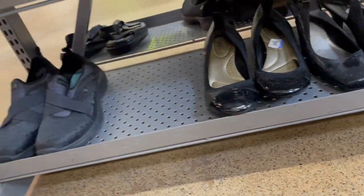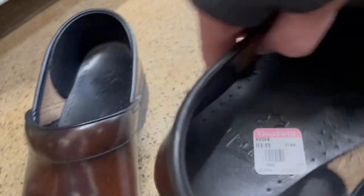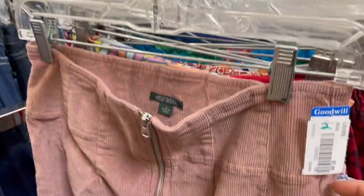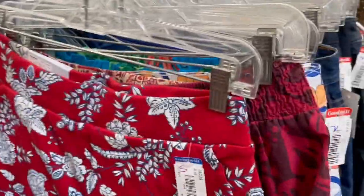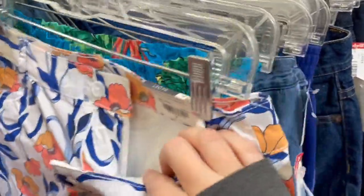Here's another pair of dance coats, but again, they were damaged and they wanted like $20 for them. True, the pink tag is half off, but still, I'm not paying $10 for a pair of damaged dance coats. So that's a mouthful. All right, after the shoes, I did stop over in dresses real quick, but it's so hard to film over there. I didn't film anything, and I didn't have much luck anyway.